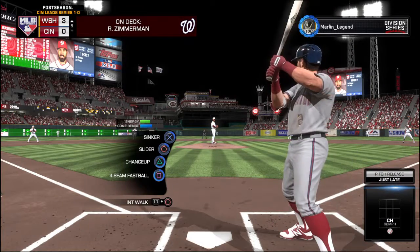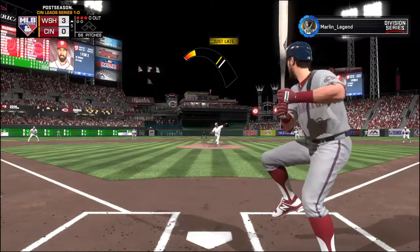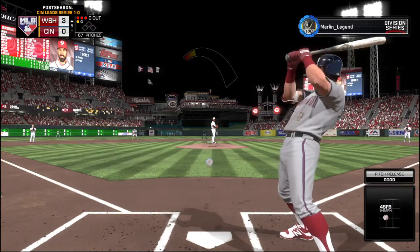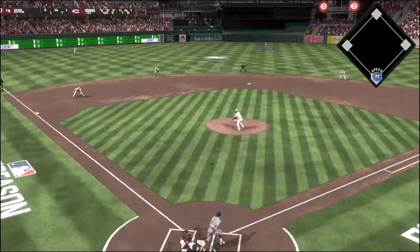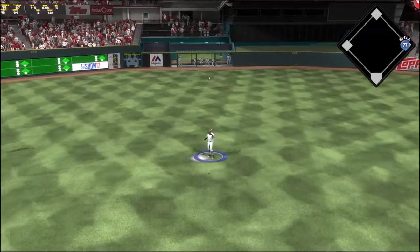3-0 now. Not the way you'd like to start this 5th inning, falling behind 3-0 on the count. It's about time he starts throwing some strikes. Taking all the way, and it's 3-1 now. Into his motion. Here comes the 3-1. Lifts it into the air to shallow center. Hamilton is after it. 1 away.